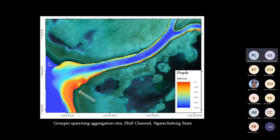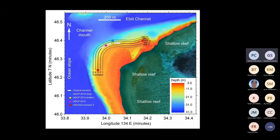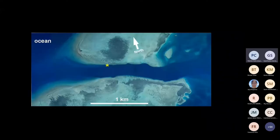This is a channel between ocean and lagoon. The arrow points to a grouper spawning aggregation site. And we use the base bathymetry maps to do things like mapping out where transects are in great detail. This gives us, of course, great information about the rugosity and characteristics of the communities on these bottoms.